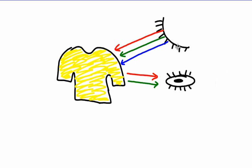Remember that when light comes from the sun, it comes in equal amounts of red, green, and blue. Those together make white light. If your sweater is yellow, that means it's reflecting red and it's reflecting green. So that means that the blue color is absorbed by the sweater, right? If the sweater was red, that means it would absorb green and blue, and red would be the only thing that would be reflected.